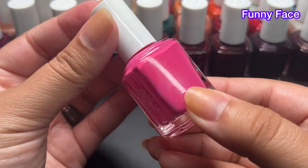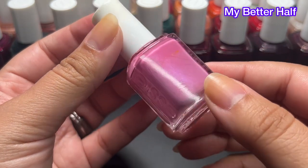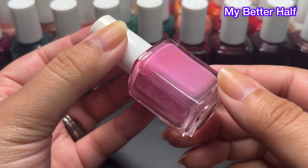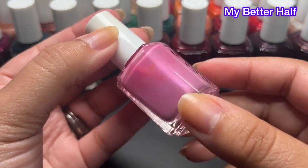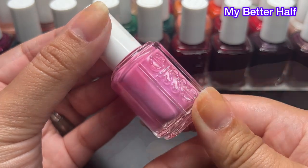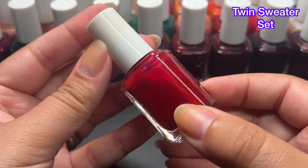Beautiful pink. Then we've got My Better Half. And this one, not sure if the camera will pick this one up because it's more subtle, but there is shimmer there. This one is kind of like a frosty pearlized finish. Next up, we've got Twin Sweater Set, and this one is a red jelly.